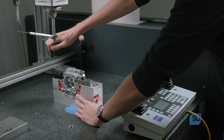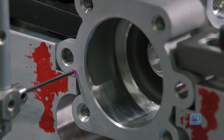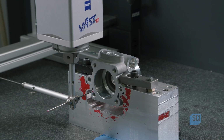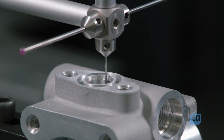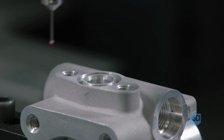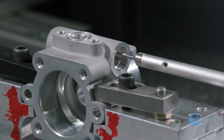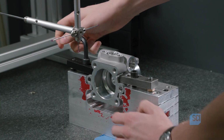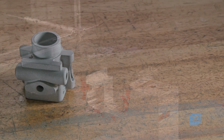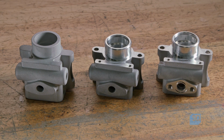A worker clamps the pump housing in the machine. Then a ruby-tipped probe scans its dimensions. The machine analyzes the information. It verifies that every part of the housing meets the precise specifications. With that confirmation, he unclamps the part. This is the pump housing in the various stages of production.